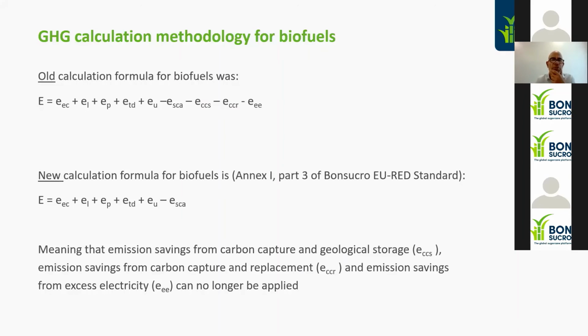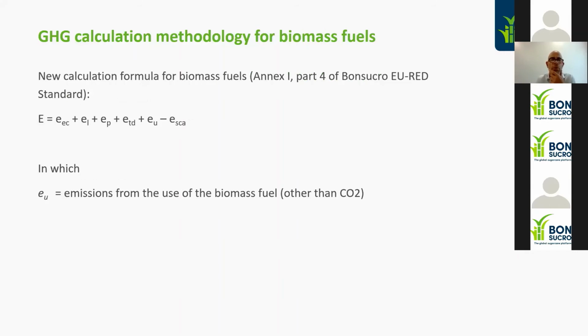Well, in addition to this calculation methodology on biofuels and bioliquids, there is the new calculation methodology in RED 2, which is the calculation methodology for biomass fuels. As I said, biomass fuels are new in RED 2, and so is the greenhouse gas calculation methodology for a biomass fuel. So in case you do not wish or cannot use a default value for biomass fuels, this is the calculation formula for biomass fuel.